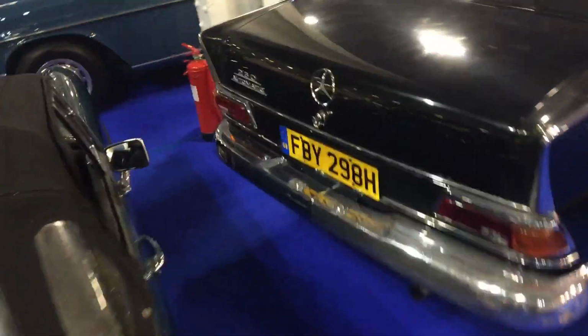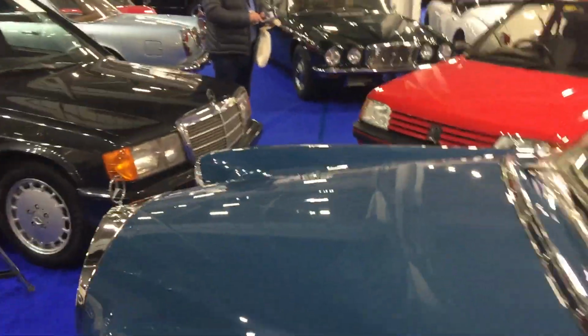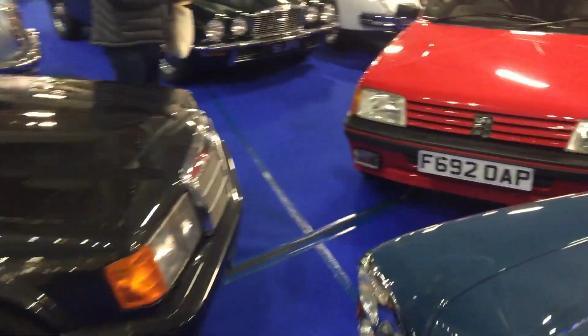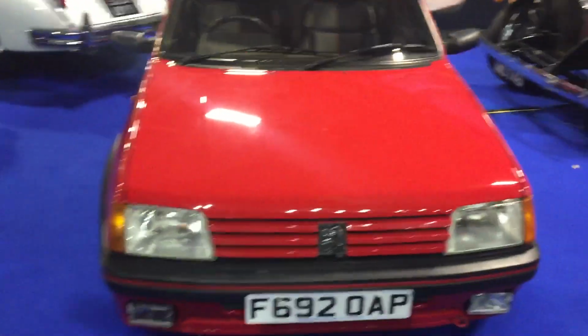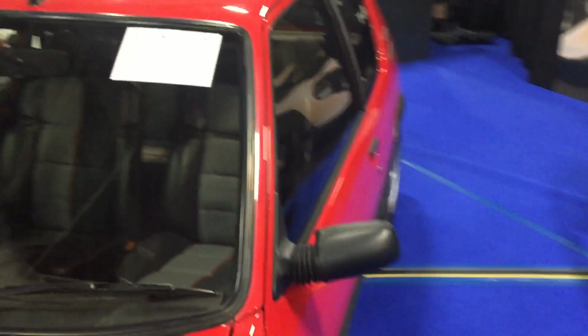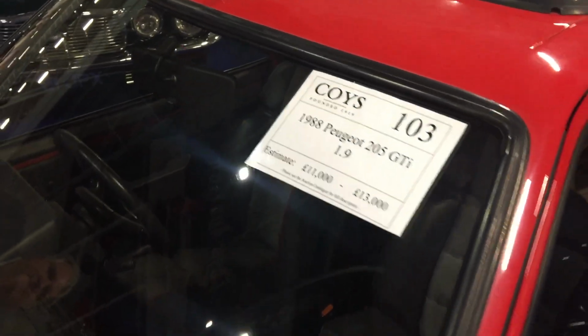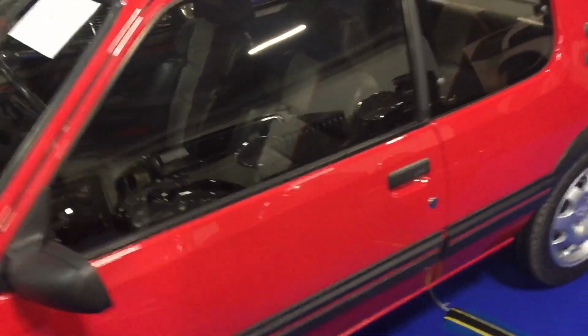Let's take the sneaky route through the middle of the cars to head over to the other side, which I haven't seen. There's a Peugeot. Ooh, that GTI 1.9, I'd consider that, yeah. We were just talking about this earlier. Check out another video I did with this particular company that does investments in cars like this. This one is £11,000 to £13,000. It's a 1988 205 GTI.